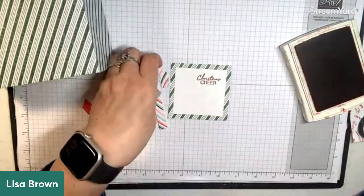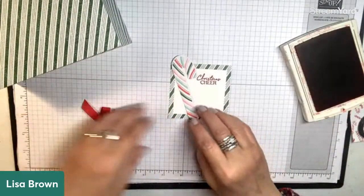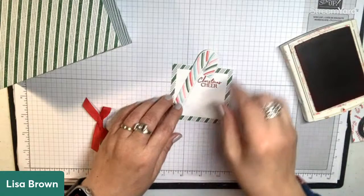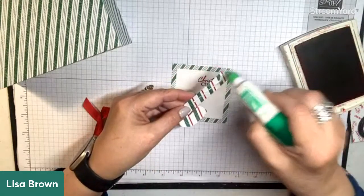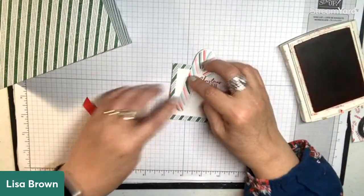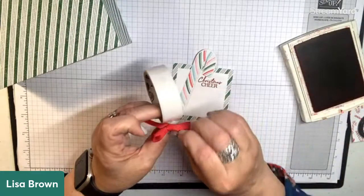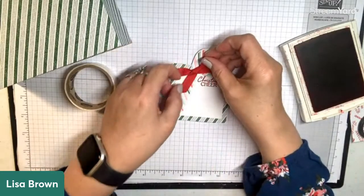Okay, and then just angle this a little bit. Let's see, I'm going to do this because I'm going to punch a hole in this corner, okay? So let's do this. And then I have a red ribbon I tied into a bow. Any color that will match your paper will do.